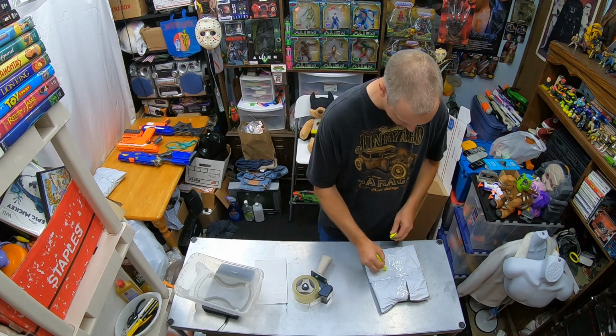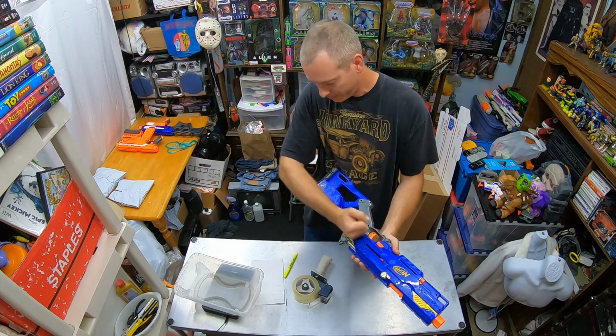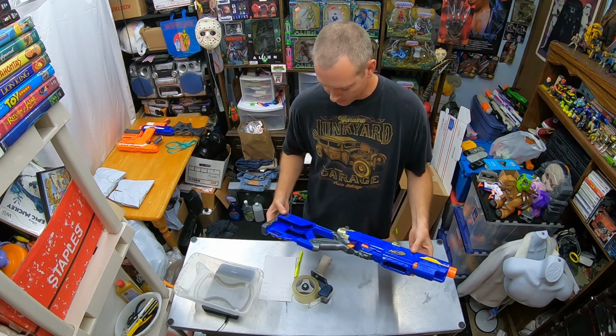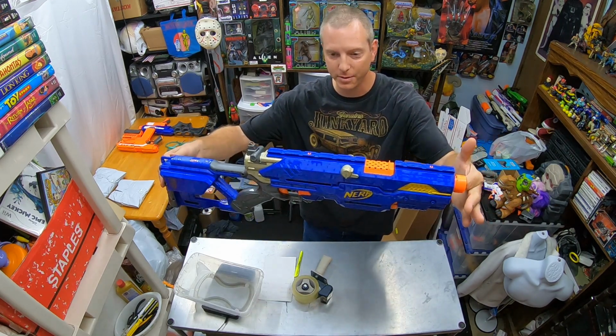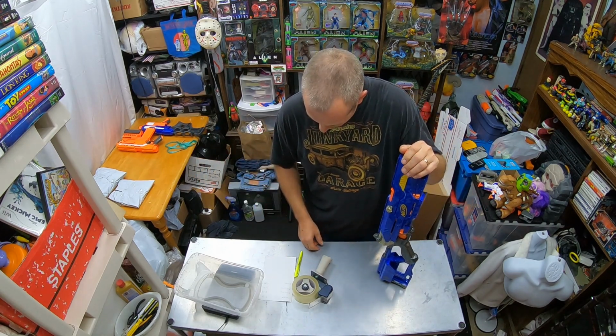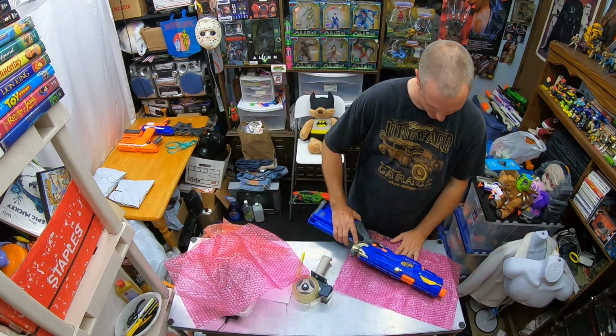12 ounces. Okay, I sold a Nerf Longstrike, but it's missing the priming bolt. I have two of these. People will still buy these even though they're missing that, because they like to do stuff with them, modify and stuff. Total price paid by the customer, $29.13. This guy I'll probably just put some bubble wrap on.